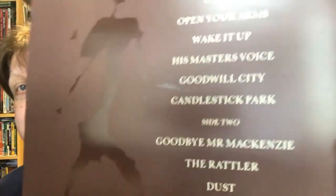And Goodbye Mr. Mackenzie, basically I know them because they're the band that Shirley Manson was in before Garbage. A bit of sleeve damage, but nothing major. This was £3.99. It comes with the album in its original inner. It's in good nick. Nice custom label.